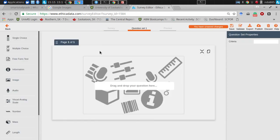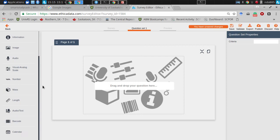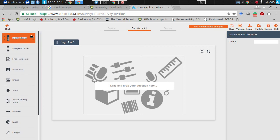Well, I just went and clicked on page one, and it's giving me some choices here for what I can specify. You'll notice that this is a survey editor in the same way that Google Forms is, and I think SurveyMonkey has a similar design, where you have a drag and drop interface, and you're going to basically drag in to one or more pages information that's going to define the questions on a page.